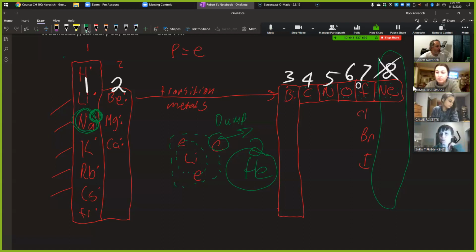Why is the carbon so agreeable? It's right in the middle. So it's 8 total, group 8, and 4 is right in the middle. So it depends on what the other guy's going to do. So it's really, what is it easier for fluorine to do? Gain 1 electron or lose 7 electrons? Gain 1, right?